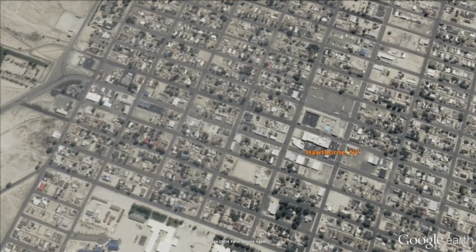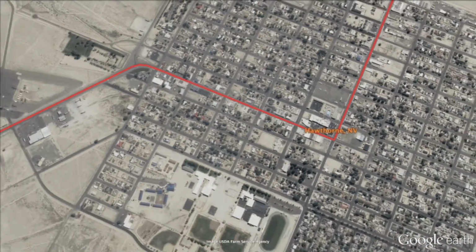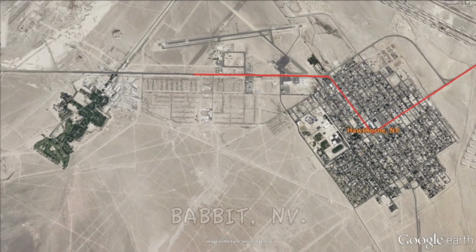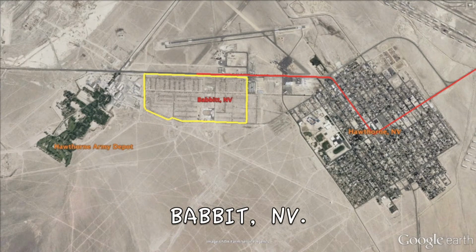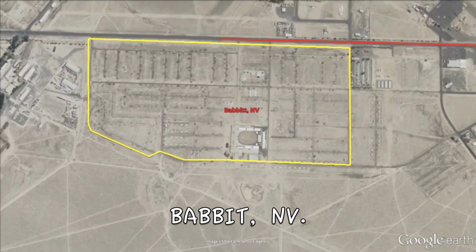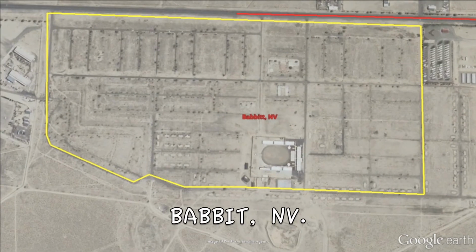It's time to get this day one itinerary underway. We are heading northbound out of Hawthorne towards Walker Lake here on Highway 95. Now, if you like metal detecting or have a fondness for history, our first stop is located between Hawthorne's Army Depot and the town of Hawthorne. It's the remains of a town called Babbitt.